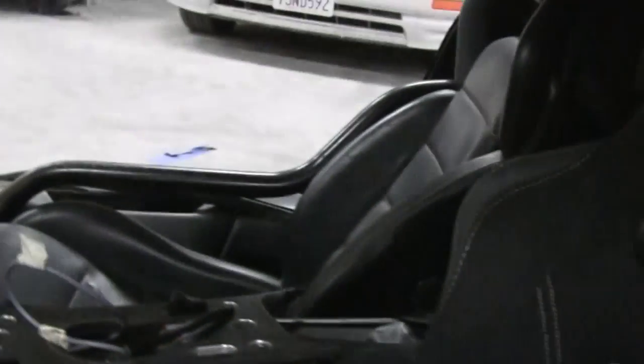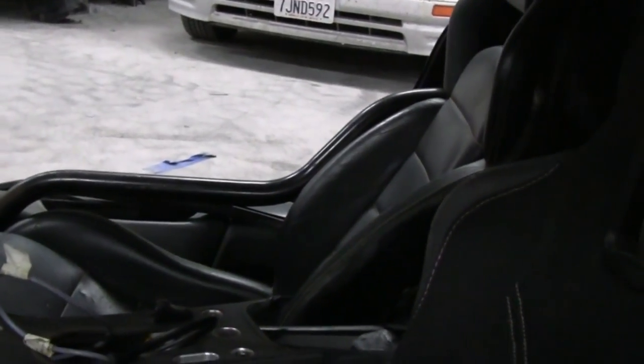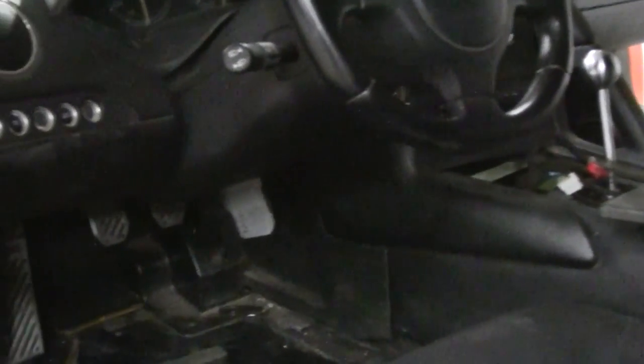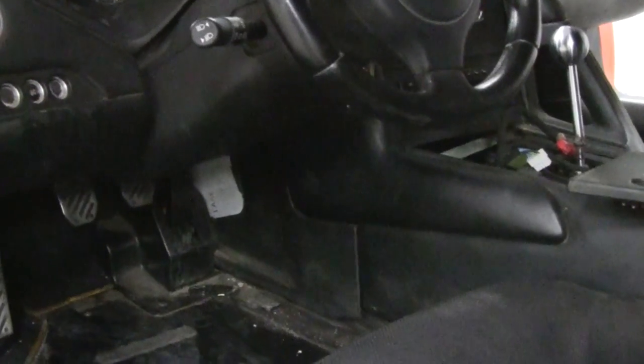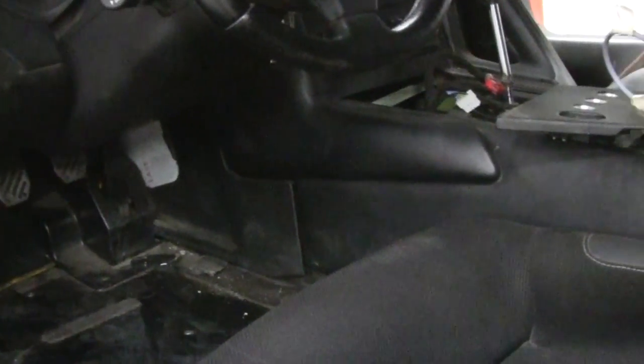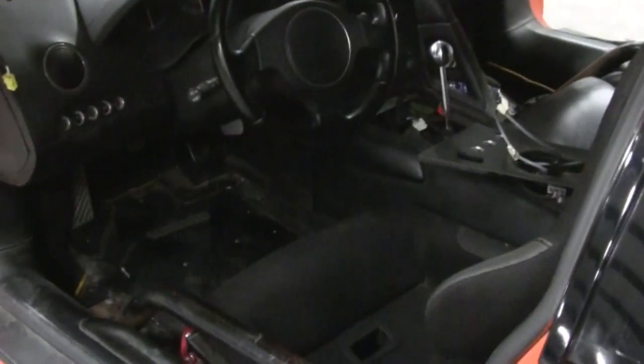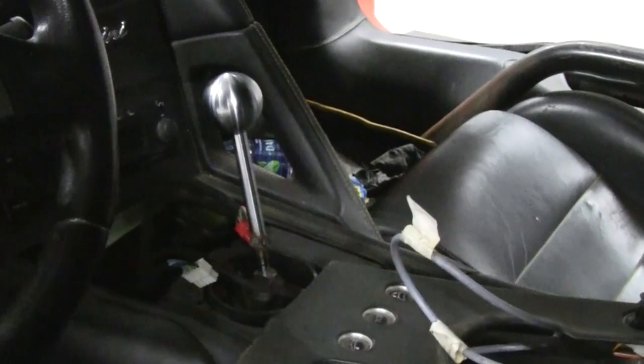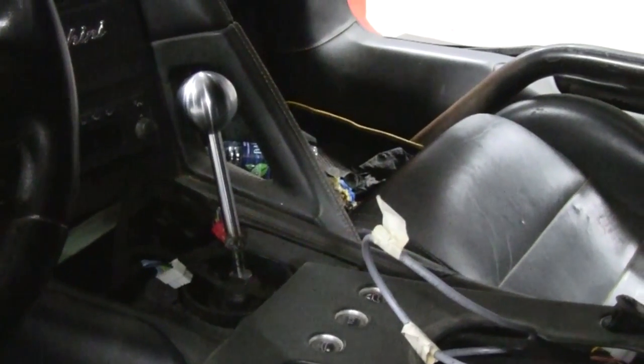Rest of the headliner's okay. Dash is okay, but we have a racing seat that was installed, and the passenger seat is actually the driver's seat put on the other side. Everything is a little bit wacky in here. A lot of things don't work. You have to start it from a button in the back. Over here in the engine bay, the key will not come out of the ignition. The shifter has been welded back in there. It apparently broke at some point.